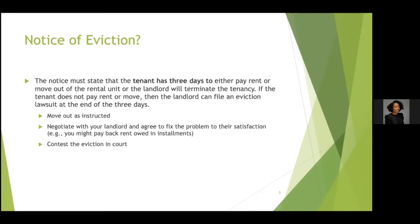What is an eviction notice? An eviction notice must state that the tenant has 3 days to either pay rent or move out of the rental unit, or the landlord will terminate the tenancy. If the tenant does not pay rent or move, then the landlord can file an eviction lawsuit at the end of 3 days. A landlord needs to provide written notice of eviction before they can legally evict a renter.